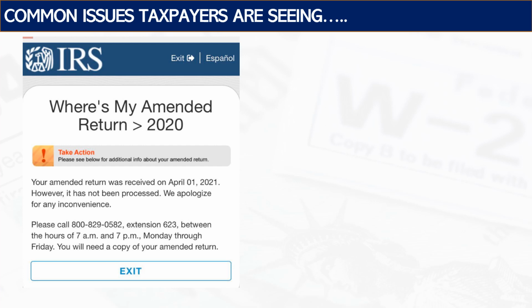it just means that it's processing. Now you can call a number here if you want to find out more information. If you have a message there that says take action, it'll probably mean that you've received a notice from the IRS. But here's the number you can call. This number is probably an older number now, since this was for 2020. But the point is, when you get this, you can call up, but it just means that your return has been delayed because it's not being processed here.